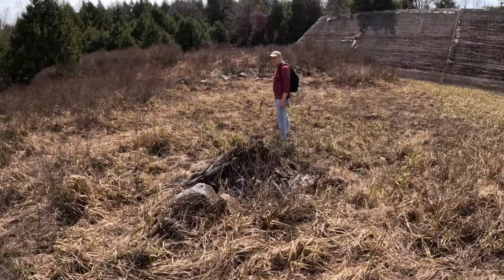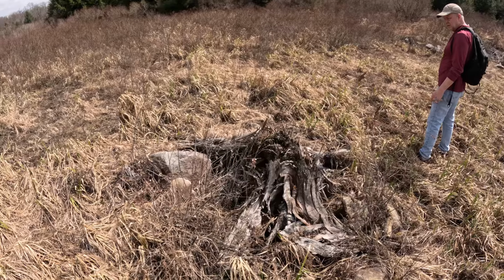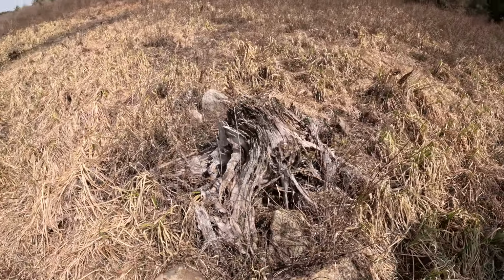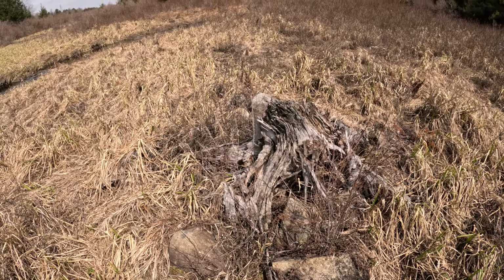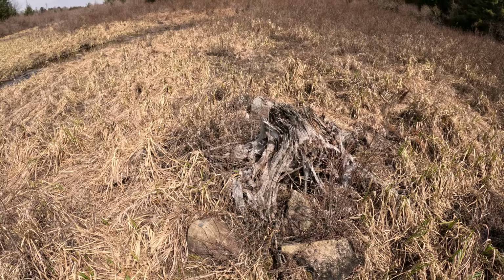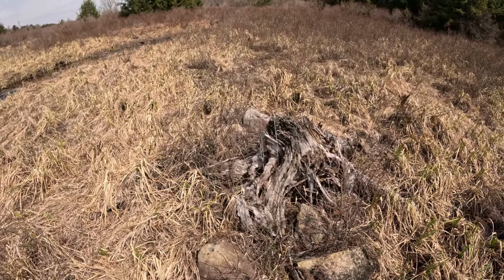So Tony pointed out this stump was most likely under the lake. Yeah. And why do you feel that way? Just because of the size of it and the condition of it. So it sat underwater. Quite possibly. It was underwater for 50 years. Pretty cool, right?